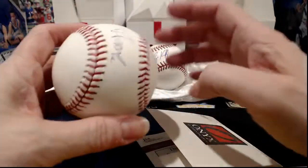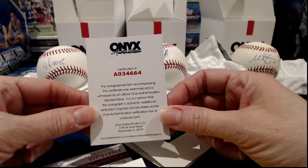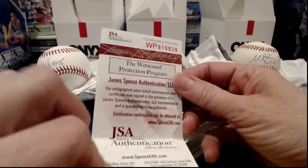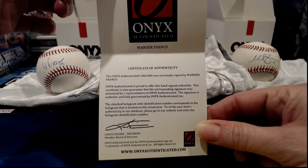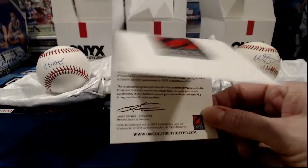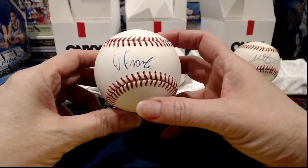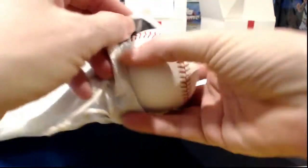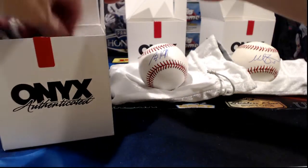JSA authenticated, Onyx authenticated, and let's take a look. Here's your Onyx that goes with your sticker on the ball. The JSA, once again, bent up, that goes with the sticker on the ball. And it is Wander Franco. Dang, Tampa Bay Rays kind of crushed this break. Am I right? Yeah, that's really, really nice. Okay, so we've got the Wander Franco headed to the Tampa Bay Rays, which is he's kind of the hot guy right now that everybody's chasing to a certain extent on the prospects.